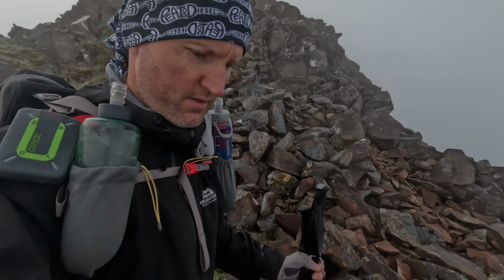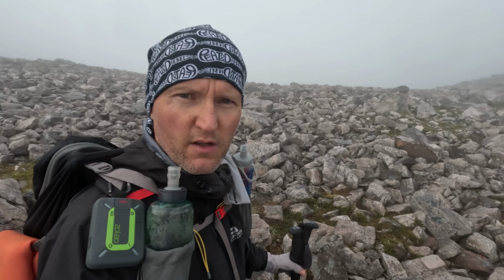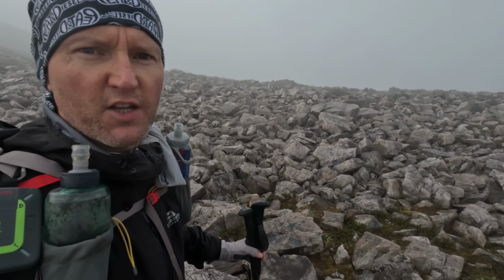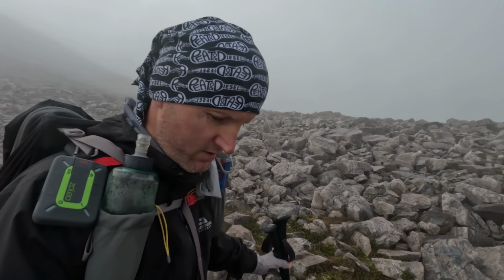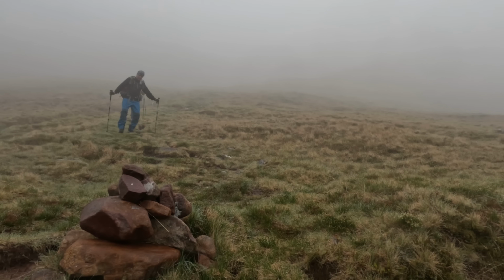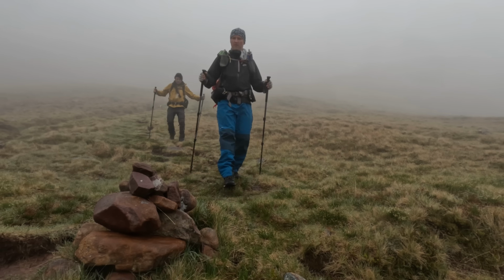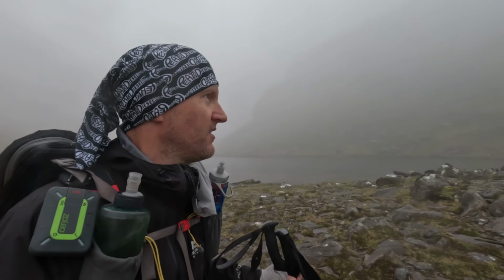Couple of wee scrambly sections here. You've got to love a boulder field. Potential ankle breaking territory if you're not careful whilst I vlog. It is very atmospheric down by this lochan. You know when people say it's atmospheric, what they actually mean is you can see nothing. A bit like today.